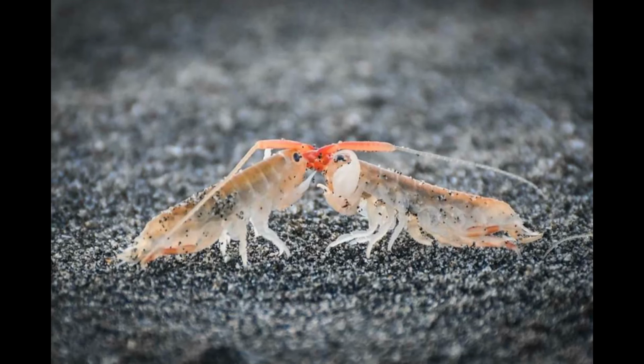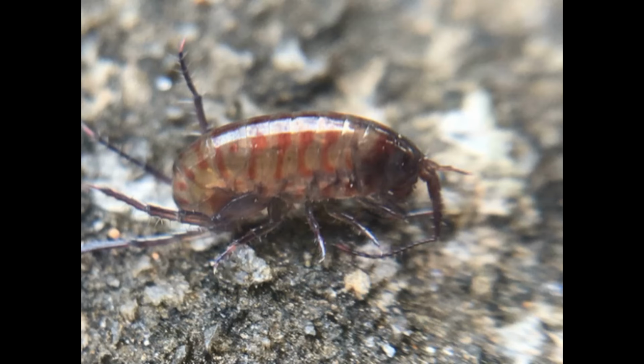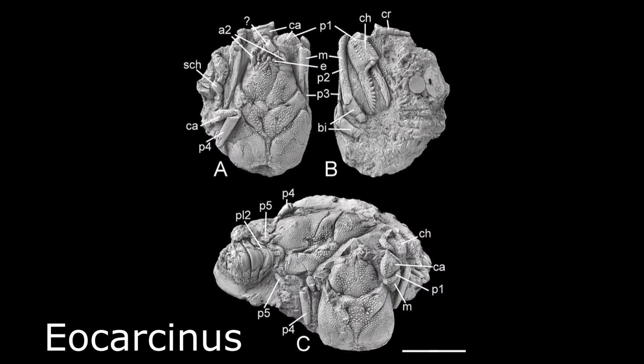Semi-terrestrial amphipods of the superfamily Talitroidea originated 140 to 138 million years ago in the early Cretaceous. One terrestrial amphipod, Talitroides topitotum, has earned the common name the cosmopolitan landhopper because it has an almost worldwide distribution. Decapods, the crabs, lobsters, and shrimp, may have terrestrialized a bit earlier in the lower Jurassic.